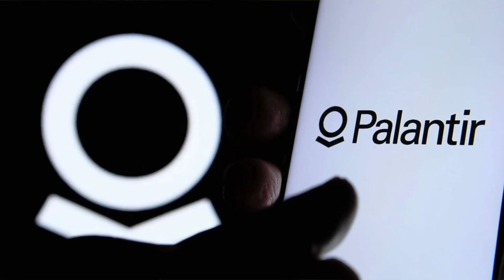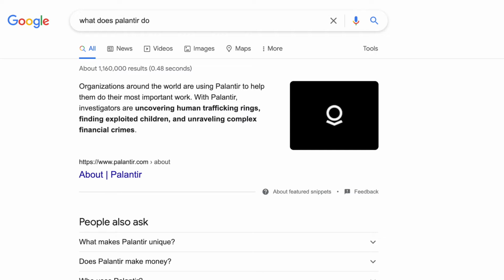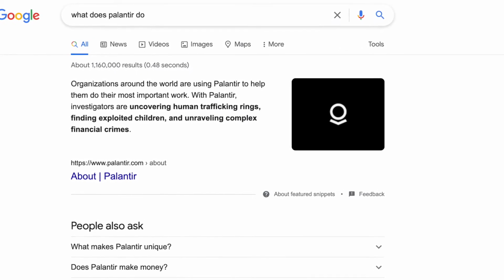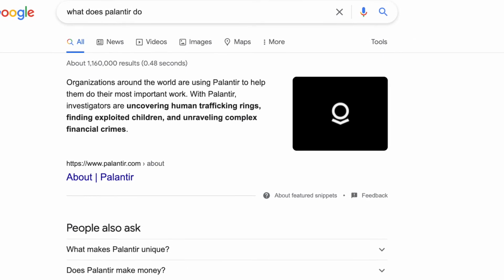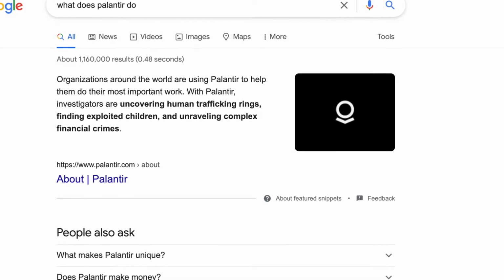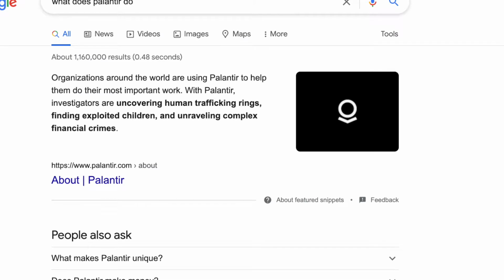Palantir Technologies is an American software company specializing in data analytics. On their website, this is how Palantir describes themselves. Organizations around the world are using Palantir to help them do their most important work. With Palantir, investigators are uncovering human trafficking rings, finding exploited children, and unravelling complex financial crimes. This seems like really important work.